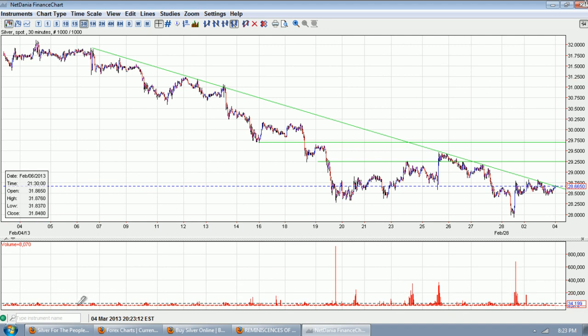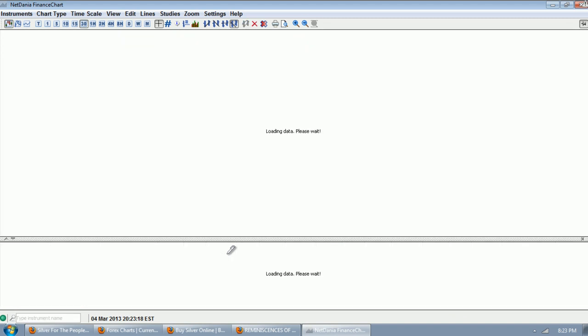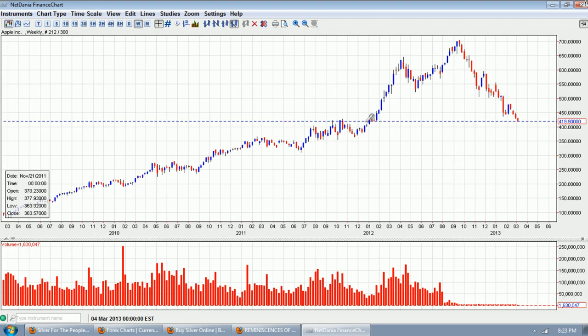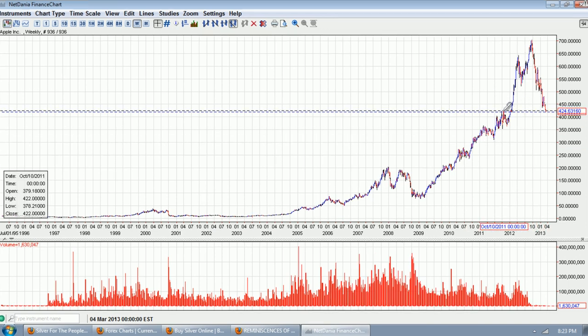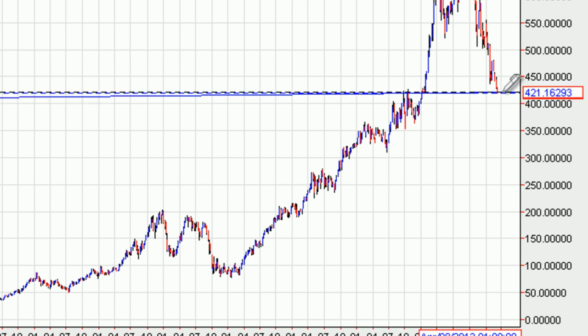So I wanted to show you real quick the Apple chart, and a lot of people have asked me about that recently, and some people have asked me whether it's time to go long. Now, you know the saying that it's dangerous to catch a falling knife. Normally you want to pick a knife up off the floor. Is this the floor? It could be.